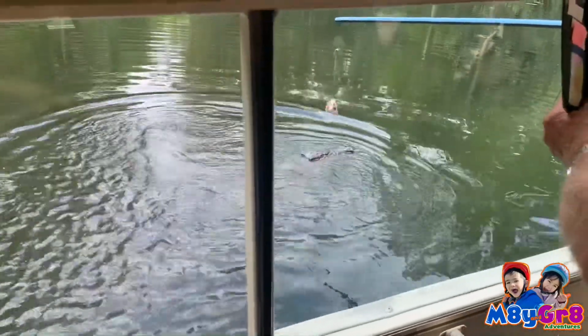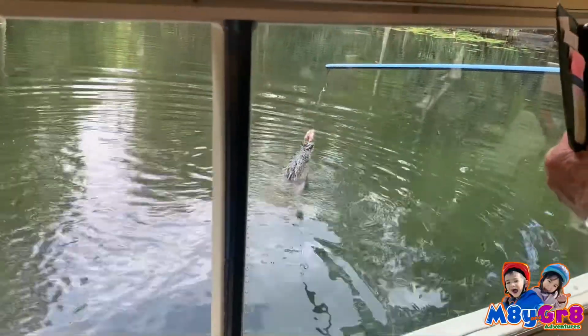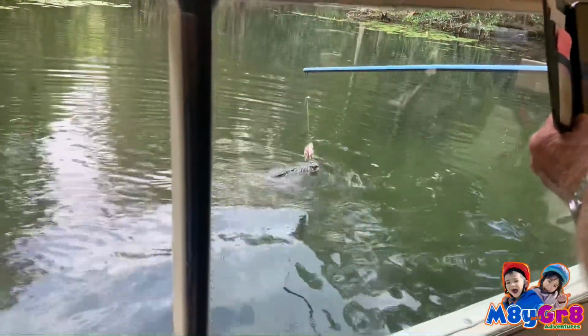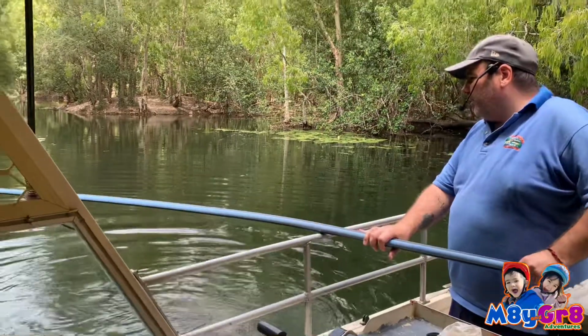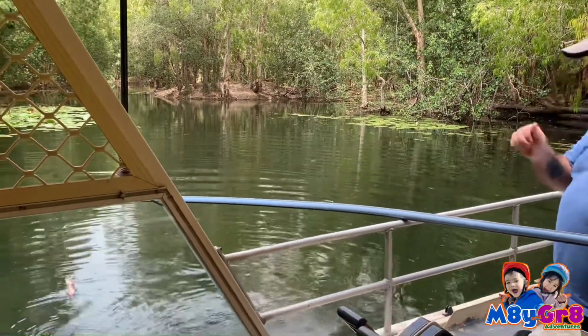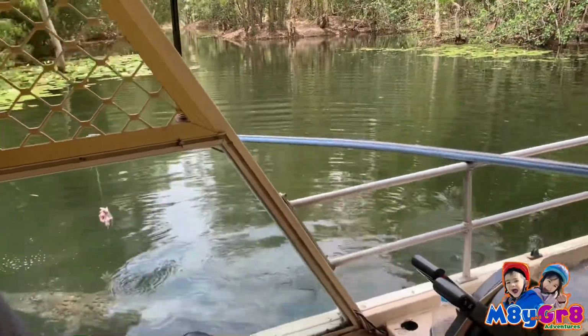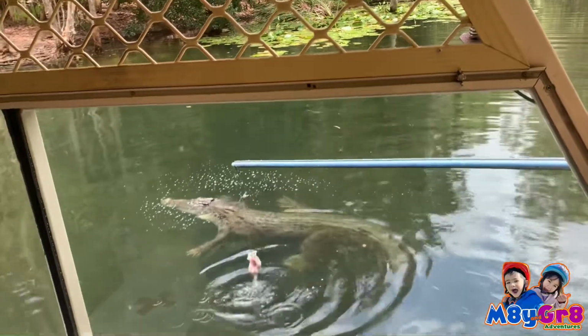So give a bit of an example of how much they eat. This fella in front of us now, we feed him a whole chicken a week. That is plenty of food for him to survive on. We've known him to go over 12 months without food as well. So they can go long periods without food. I'll try and get one or two more jumps and we've got to keep moving around.